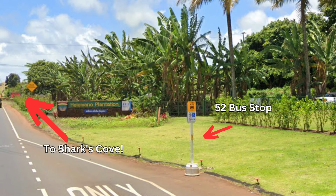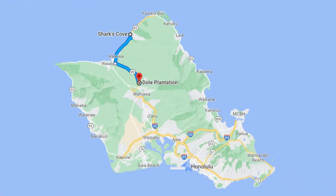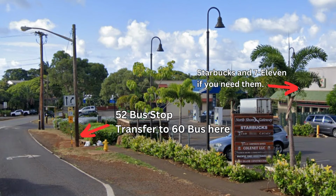Leaving the Dole Plantation, return to the bus stop you got off at to continue north on the 52 bus. When you reach Kamehameha Highway and Lokia Place, you will need to transfer to the 60 bus. No worries if you're feeling lost. The drivers are super helpful and are happy to help you out.